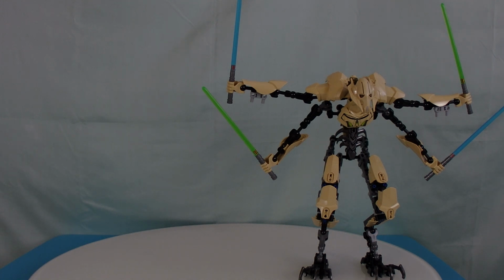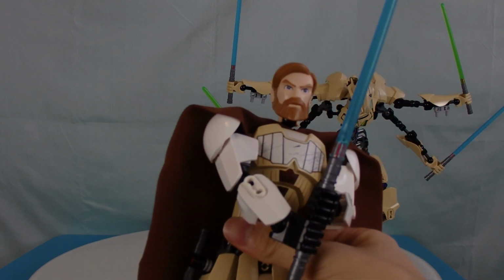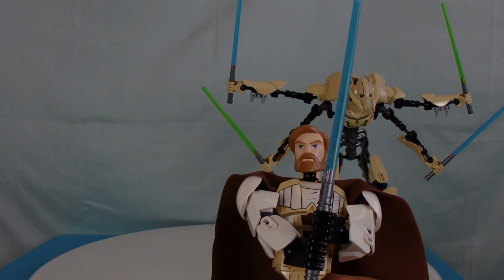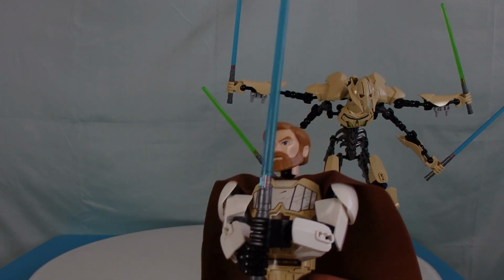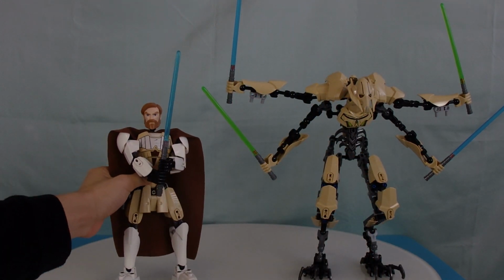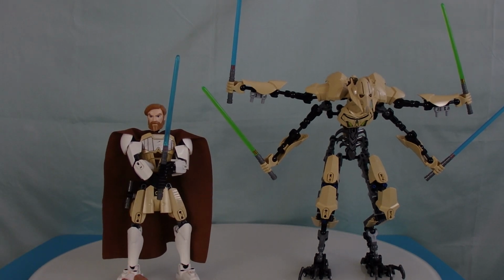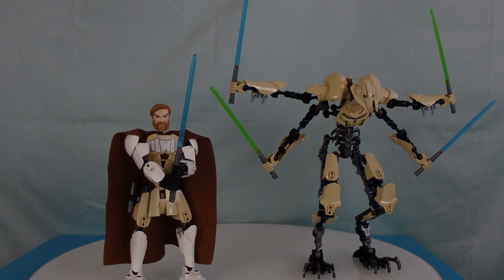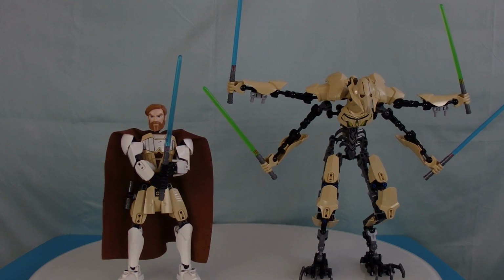Now, I do have his opponent, General Kenobi. Yes. I will do the review on Kenobi pretty soon, so stay tuned for that. But it only makes sense we put him here next to Grievous, the iconic Star Wars opponents facing each other. Kenobi is a much simpler build versus Grievous, of course, but the size, yeah. Grievous is very tall. Definitely taller than Kenobi, that's for sure.